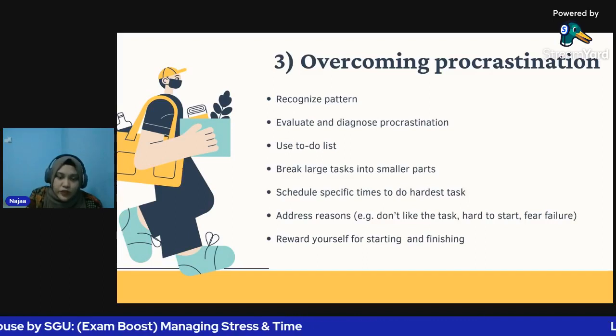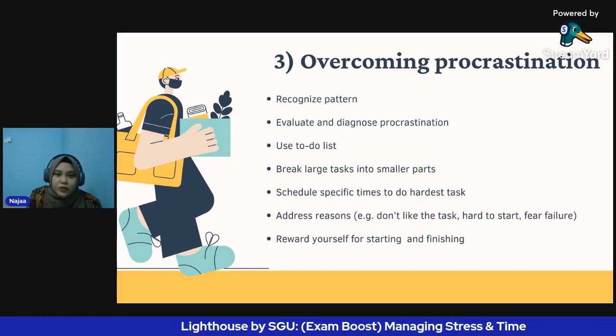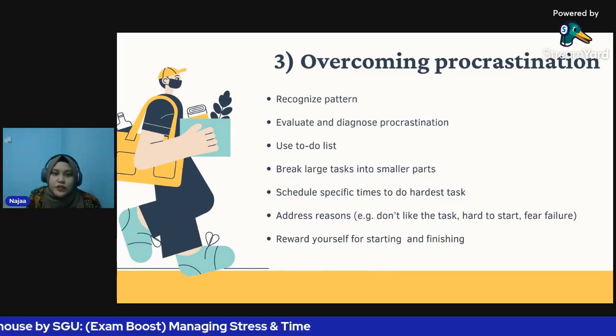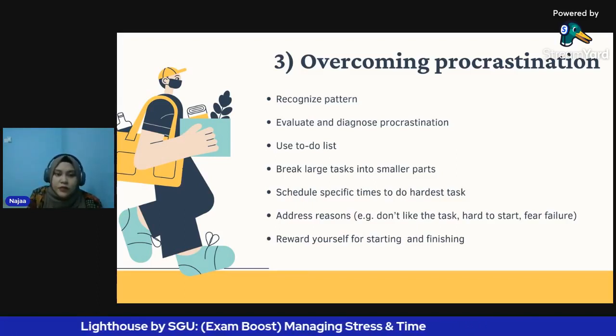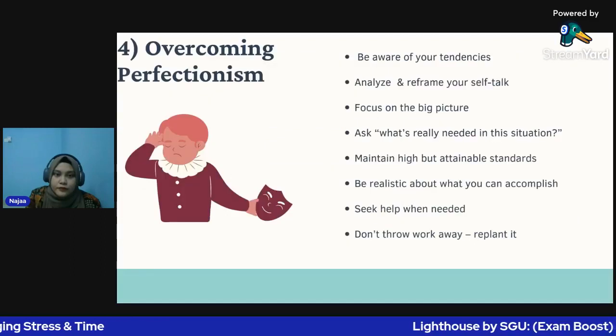Once we have the to-do list, broken into small parts, we can motivate ourselves by giving rewards for starting and finishing. For example, if I finish 5 questions by now, I can have 1 chocolate. If I can finish 1 whole page, I can have 5 minutes of Instagram, 5 minutes of TikTok, something like that. So reward yourself after you start or after you finish it.